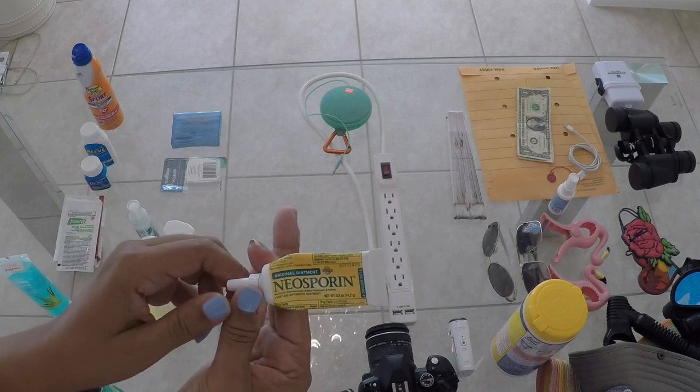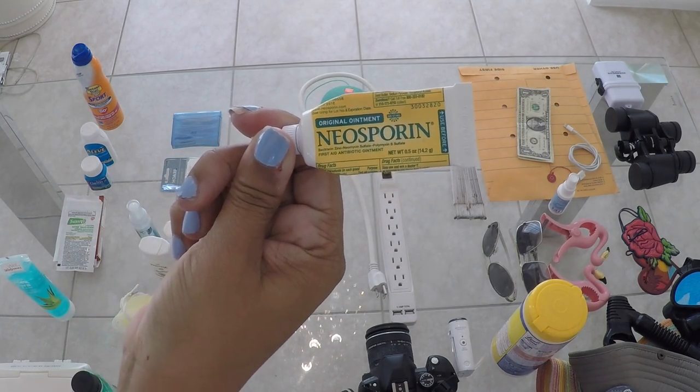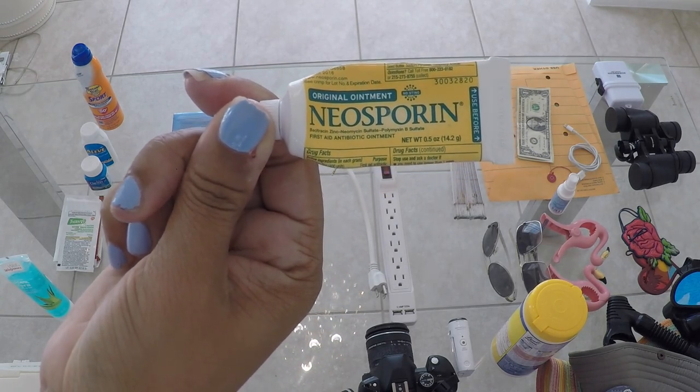Of course, bring a little first aid kit. Bring some Band-Aids with you. Always bring some Neosporin. It helps aid in healing quickly. So Band-Aids and Neosporin are a must.